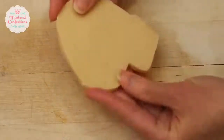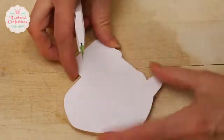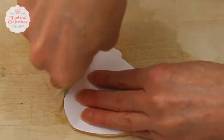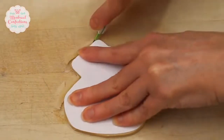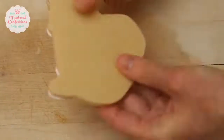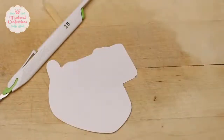If it's room temperature dough, when you're pulling on one side, it's going to stretch on the other, and you're pressing down and it just doesn't work as well. And here I flip the cookie over because sometimes your blade, when you're hand cutting, will be angled slightly, like at a 45. So it's helpful to flip the cookie over to make sure that you've got a straight cut.